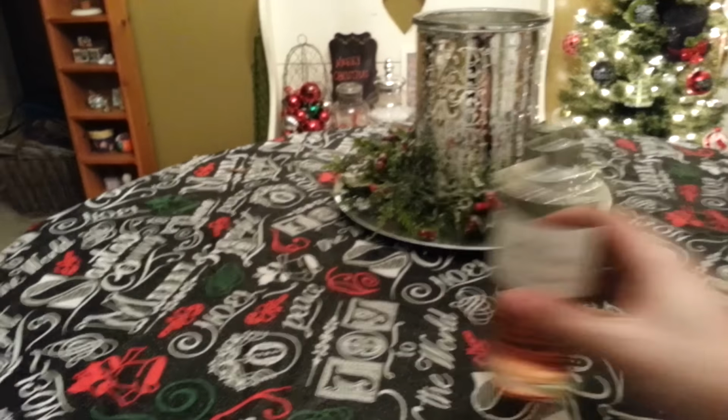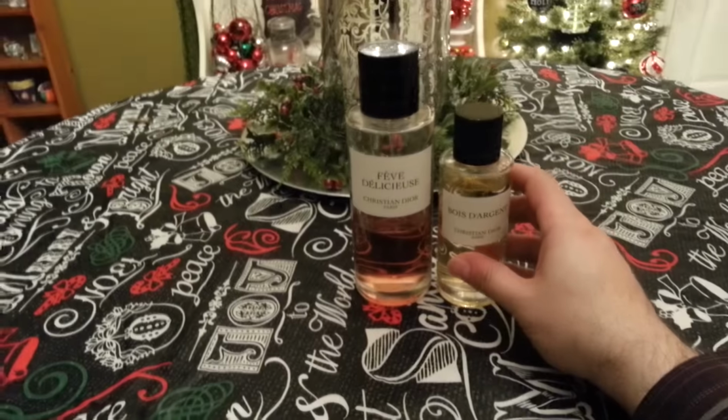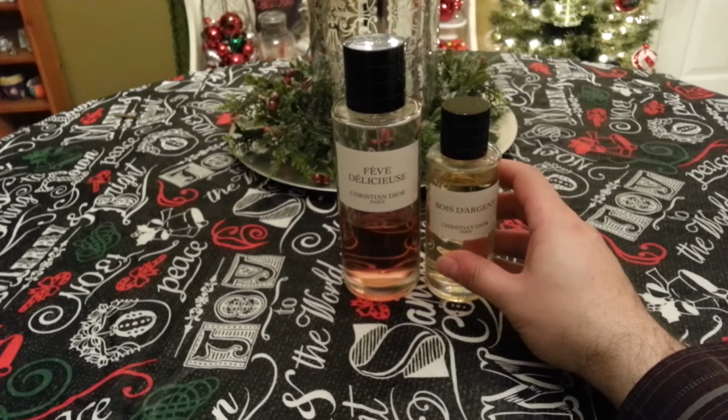It definitely doesn't smell like pretty much anything else that I've gotten my nose on. I know there's one from Van Cleef and Arpels, like private line, I think, that's supposed to smell similar to it, but I've never actually smelled that one. But that's Bois d'Argent.